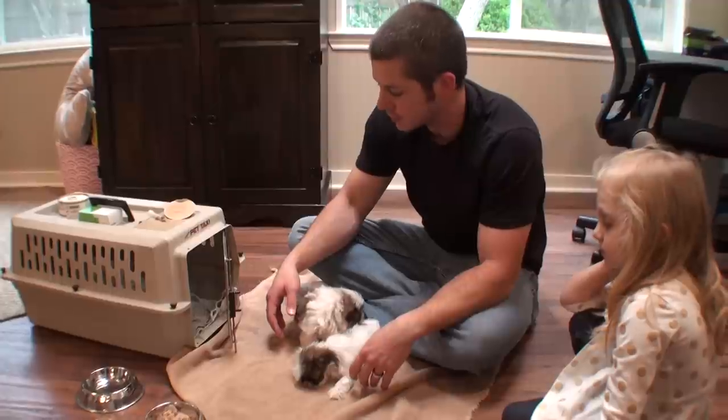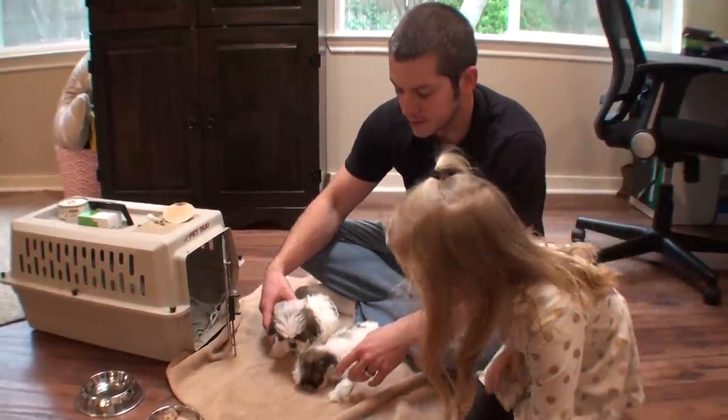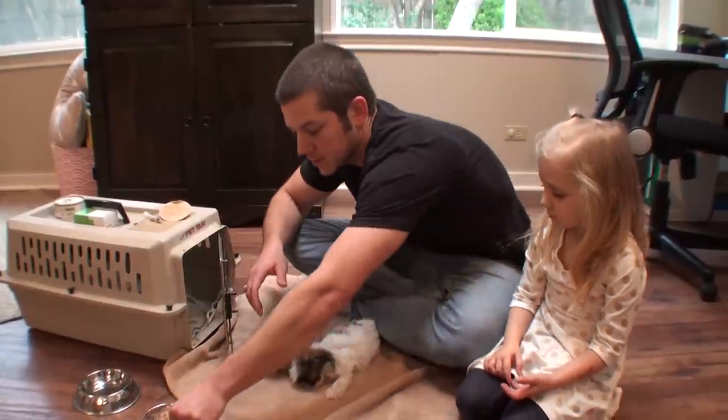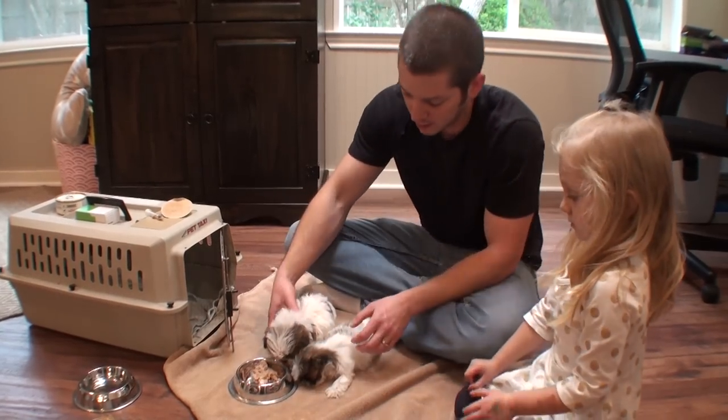So we're gonna treat for all the above. We're giving some dewormer, we're giving them antibiotics, and basically just supportive care. I gave them fluid under the skin earlier. Now I'm gonna see if they have any interest in food at all. This one for sure won't. The big one may.